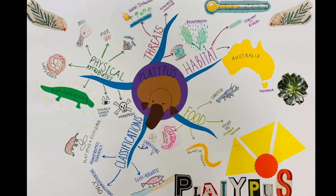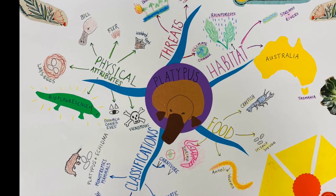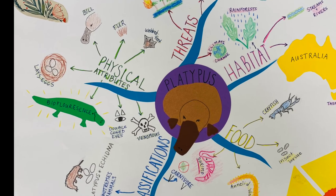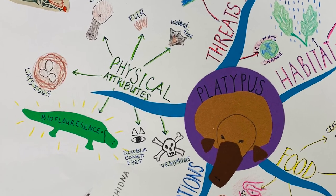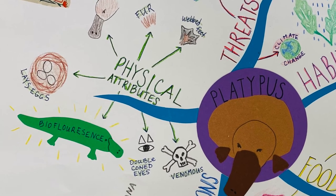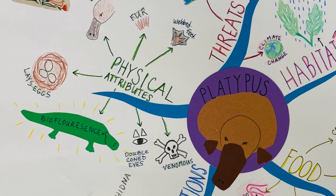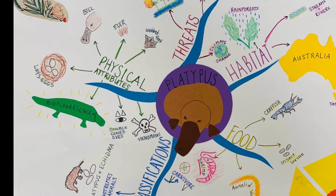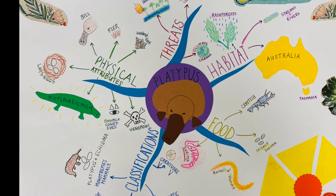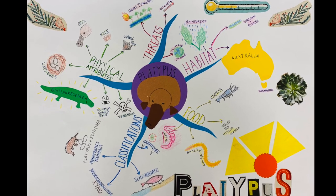Some interesting things that I learned about platypi are that they are venomous and they're also biofluorescent. So if they were in the dark and you had a black light, they would glow. And for visual learners, this is a great way to recall information. For me, I'm going to think of the different images that I created in my mind map to recall what I now know about platypi.